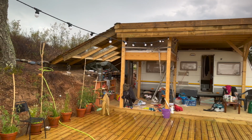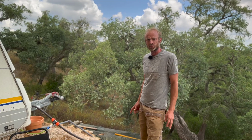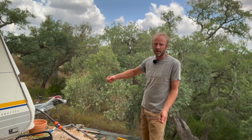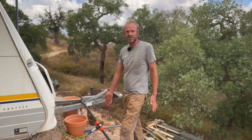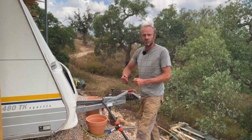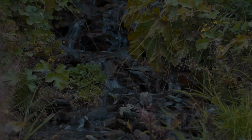So one thing we learned as well: if you connect your caravan to the water supply, because before it was just a 12-volt pump in there with a little canister, you had to refill all the time, and we thought, no, we can connect to the water supply here, then we don't have to refill all the time. So we did that, and of course there's a lot of pressure on this system. So I put a little valve here, to have only a tiny pressure on there.